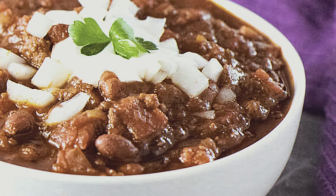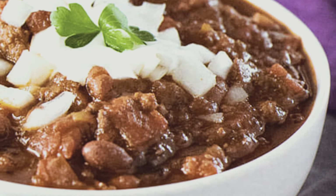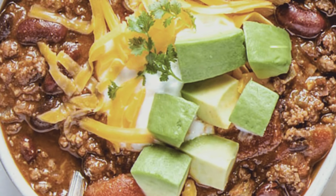It was rustic, hearty, and full of flavor, proof that nature provided everything you needed if you were willing to put in the effort. Venison, leaner and richer than beef, gave chili a depth that couldn't be faked.